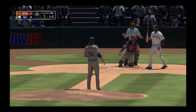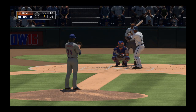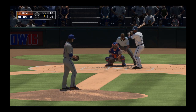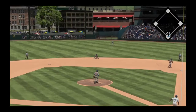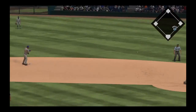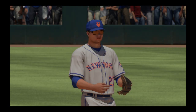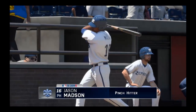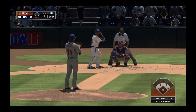Can't get around quick enough, and that'll move the count to 1-1. Hit hard on the ground towards second. And Walker's throw is right there for route number one. Jason Madsen will move into the on-deck circle now to try to get something started here with one gone in the inning.